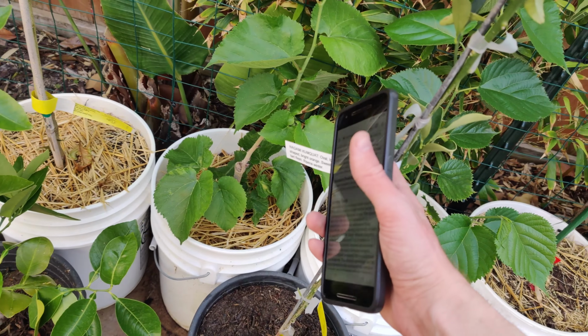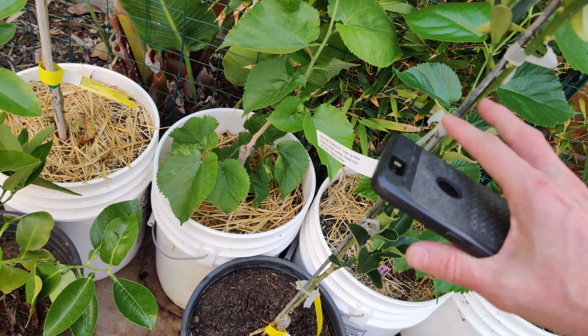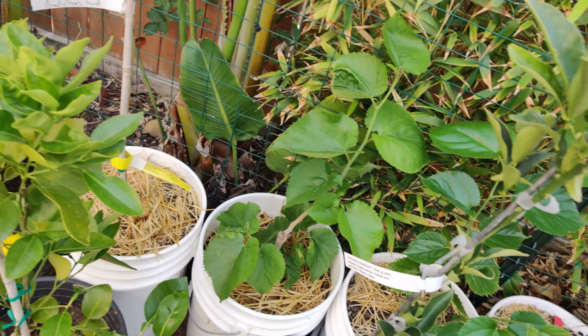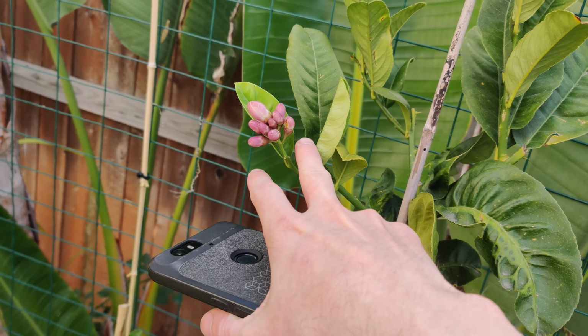I finally have a kumquat. This is a Nagami kumquat. That's the one that you'll usually see in the stores. And then the Buddha's hand is starting to flower.